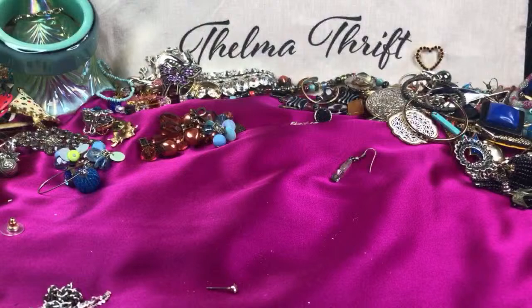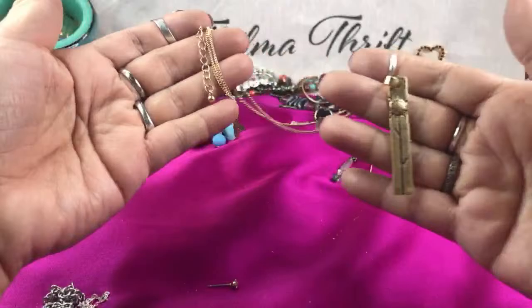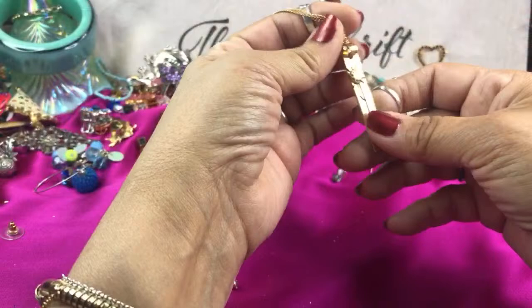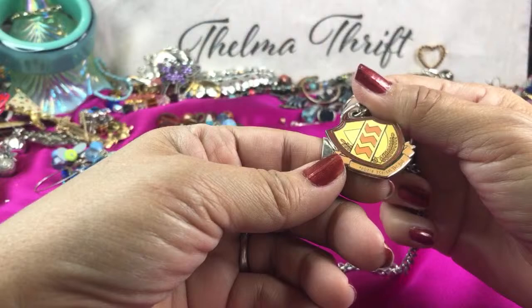And then this popped out of there too. I like this. It's a little sunflower bar, just a gold tone as well. But that's a pretty look. I like that. That's really nice. More tidbits here and there. I don't know what this is. Made in the sun. Now, what does it say? Made just for you. I don't know.